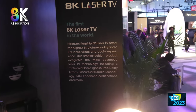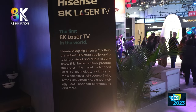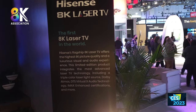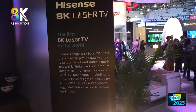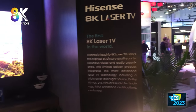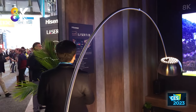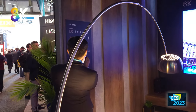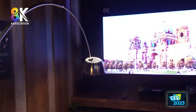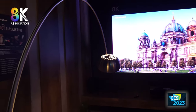It is DLP based, so I believe it's a 1.3 inch DLP imager with a 4 shifter to get the 8K pixels on screen. That's going to make this quite expensive. The numbers that I heard were $25,000 to $30,000 retail for this. So that's a much bigger challenge than some of their other projectors, which are in the $10,000 or less range.